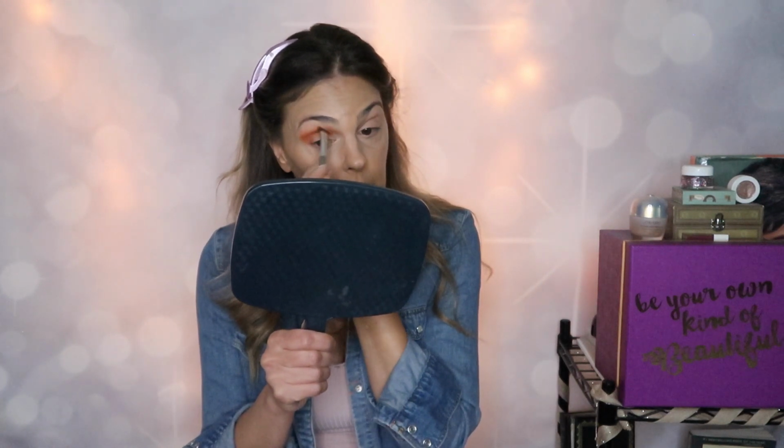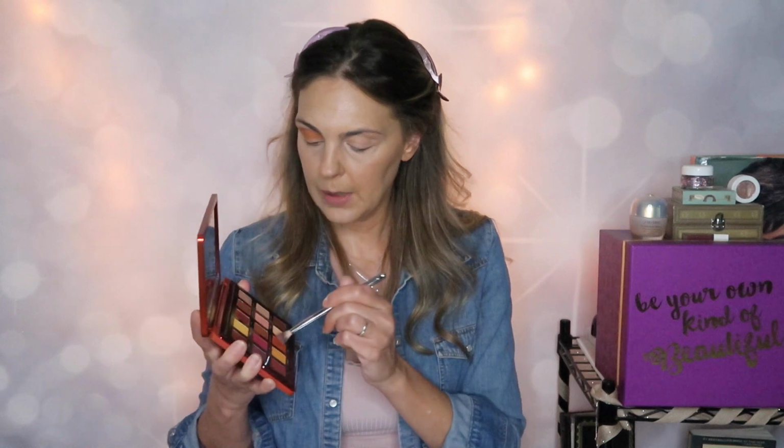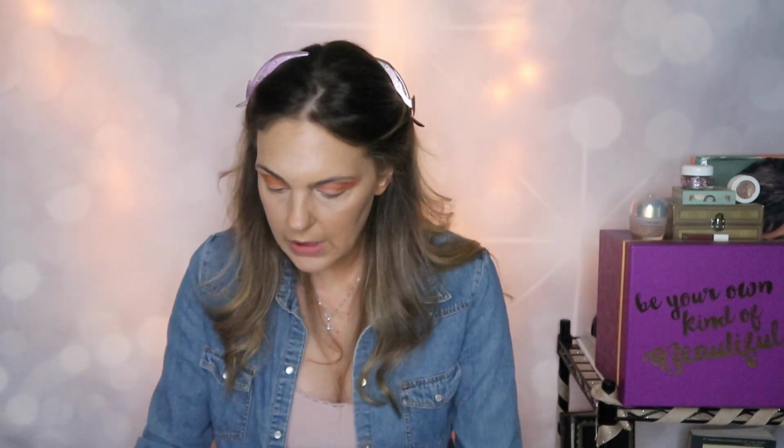So we're going to go into the Revolution palette, and we're going to go ahead and start on the Drugstore side. Let's go ahead and start with Flame right here. It's very pigmented and beautiful, and I love it. So I feel like Flame is very similar to Jasper in this palette, and I've got a different brush here, so we're going to pick up Jasper, and we're going to put that on the luxury side. We're going to deepen up a little bit with Inferno for the Makeup Revolution side.